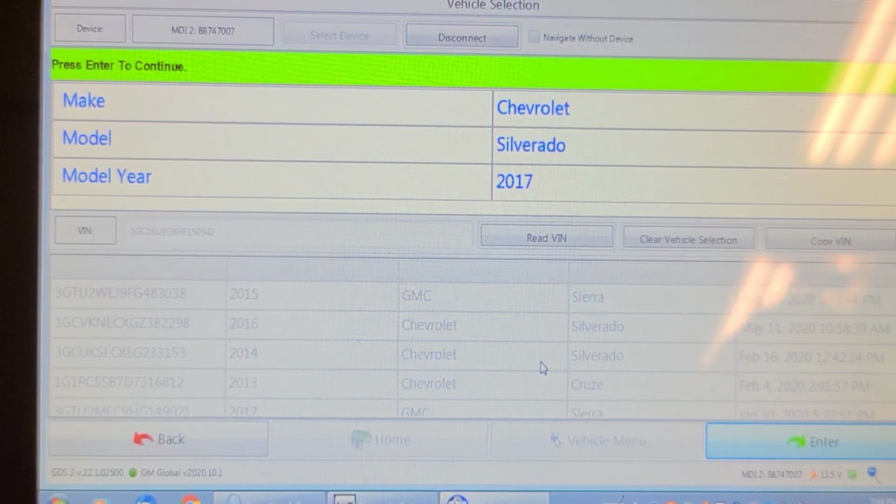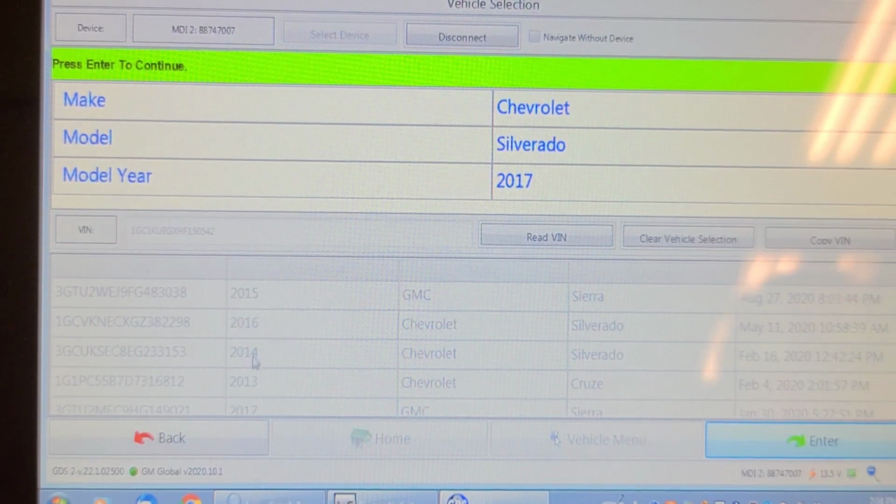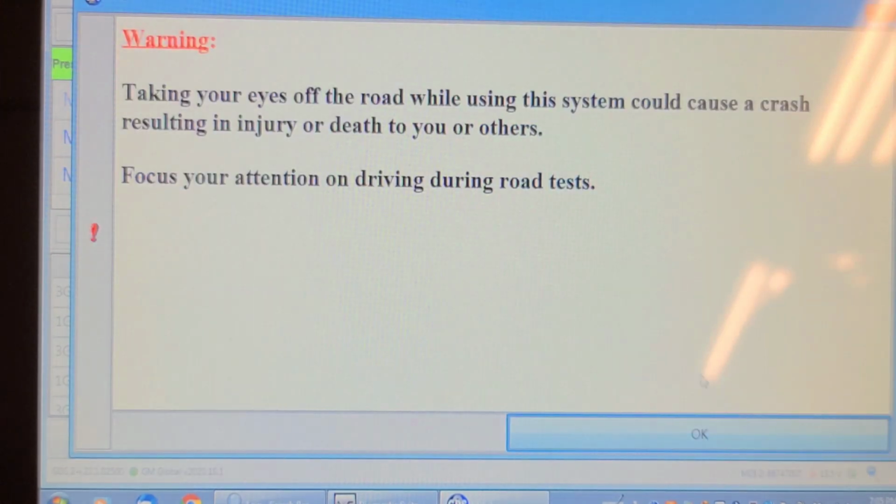Well, after almost 2 hours, here's what I found out. I had to update the base software in the GDS2 software in order to install the latest files. So I did that. Now it looks like it's going to work. So I'm going to try reading the VIN on this 2017 truck. And it did. Enter. Taking your eyes off the road while using the system could cause a crash. Like that. That's cool.